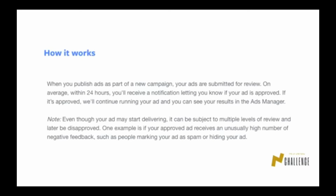When you publish an ad, ito galing to kay Facebook mismo, itong nakikita nyo sa screen nyo, ini-screenshot ko lang yan. And this is from Facebook itself. When you publish ads as part of a new campaign, your ads are submitted for review. On average, it's within 24 hours. You'll receive a notification letting you know if your ad is approved. If it's approved, we'll continue running your ad and you can see your results in the Ads Manager.